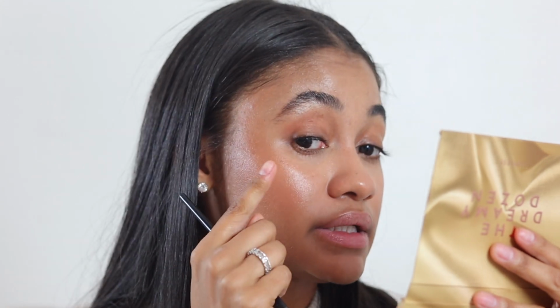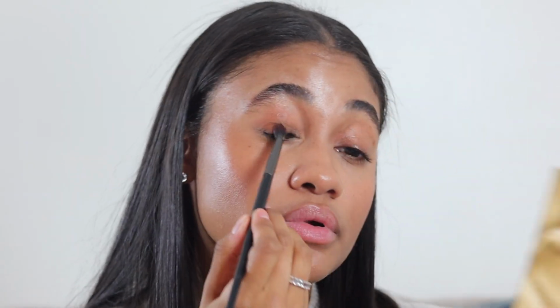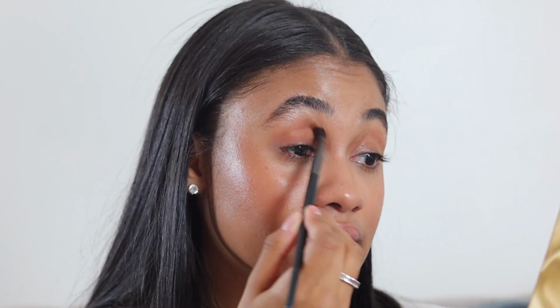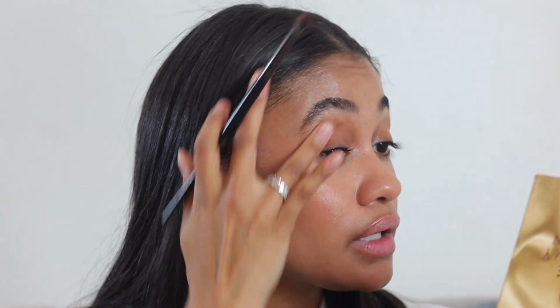Look how pretty that is. I love that shade. It is just so gorgeous. I'm going to pull it down a little bit, but not all over my lid, and we're just going to blend it. I like to take my finger and blend the edge with my finger. I always find that makes life so much easier with eyeshadow. Just going to blend with our fingers again.